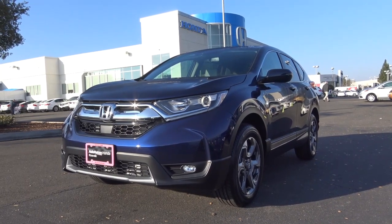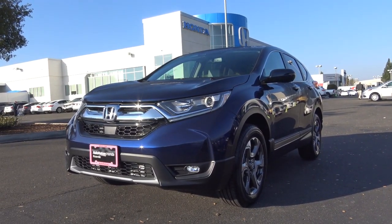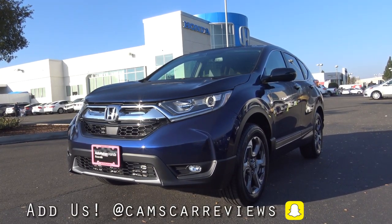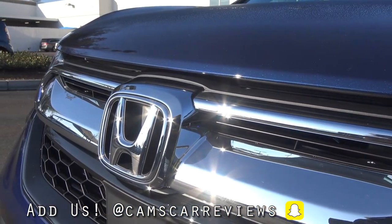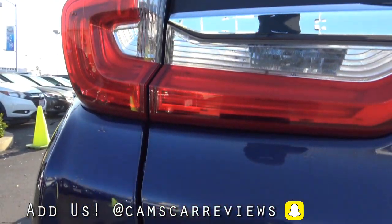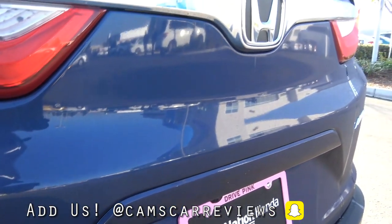Now the CR-V was one of the very few compact SUVs that started the craze of the compact crossover back in the late 90s. Now the CR-V in its 5th generation is a much more upscale vehicle than it once was. And it wasn't until 2007 when the CR-V became the best-selling SUV in America and it replaced the Ford Explorer with that title status.